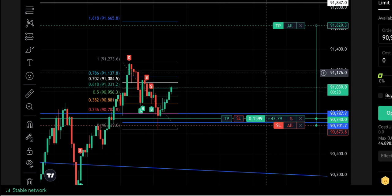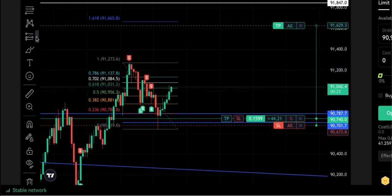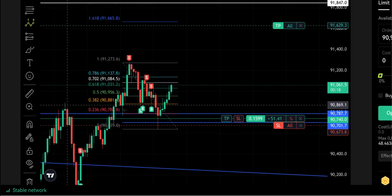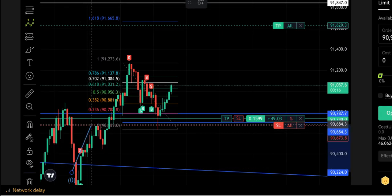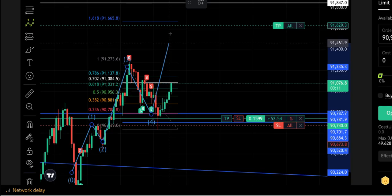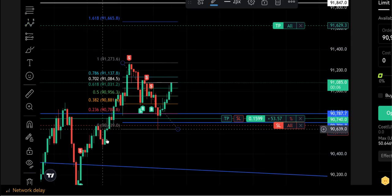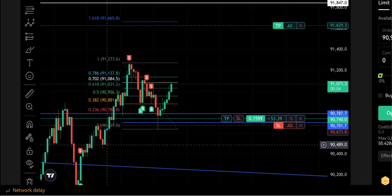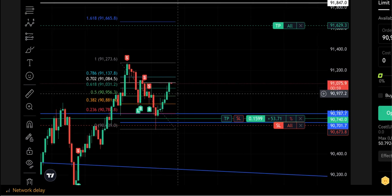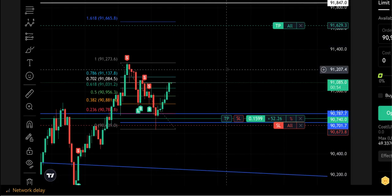I mean, you can see here, count these. Let's see here when this is playing out. Right here, 1, 2, 3, 4, and 5 right up there. You can count them waves right in there. This was a 50% pullback right here. You had an ABC right here for a fourth wave. Hopefully getting this fifth wave right up here.